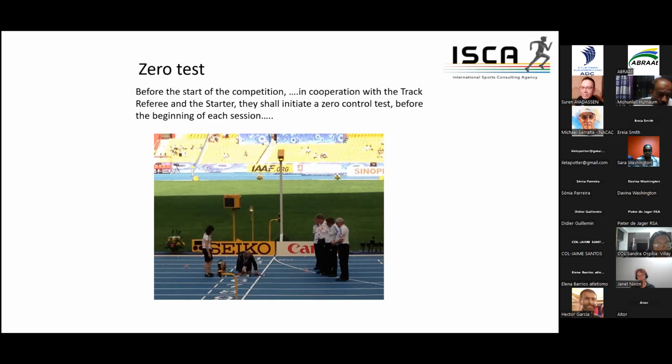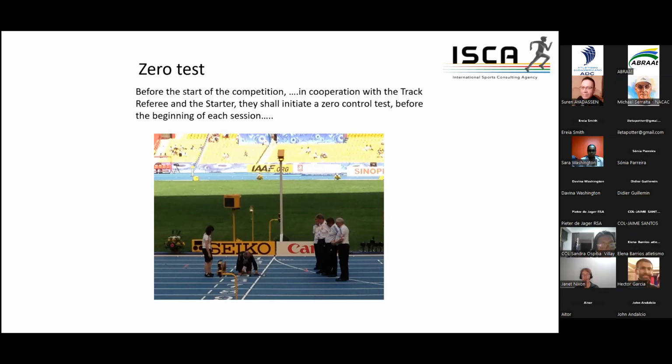The zero test is a check that the photo finish system, as installed, is working correctly. It's a very important test because it picks up big errors in the system and it gives confidence that the times we have are accurate and legitimate. We record times in athletics to 100th of a second, and we will split athletes to 1,000th of a second or even more.